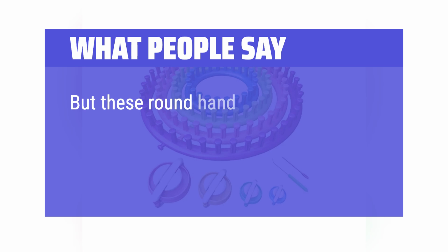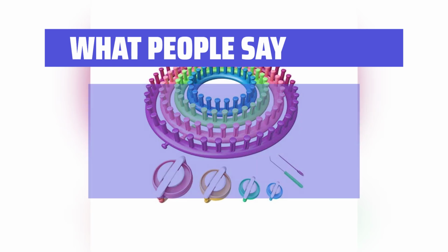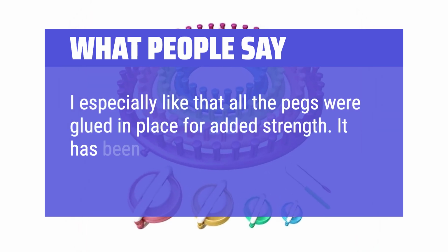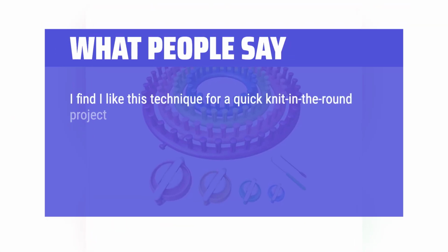What people say. These round hand-held looms have made me a successful knitter-crocheter. I can now make a wearable knit cap. I especially like that all the pegs were glued in place for added strength. It has been many years since I've seen such great quality. I find I like this technique for a quick knit-in-the-round project.